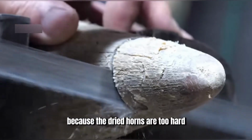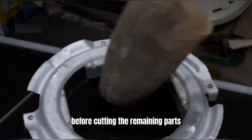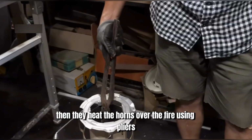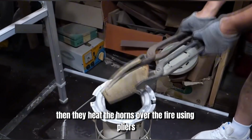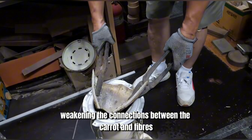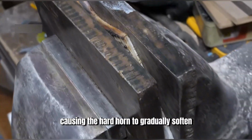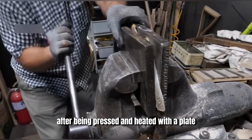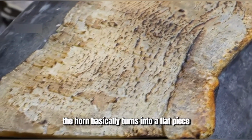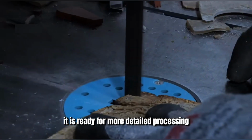Because the dried horns are too hard, workers will first saw the horns into sections before cutting the remaining parts. Then, they heat the horns over the fire using pliers. After about 10 minutes of heating, the remaining moisture in the horn evaporates, weakening the connections between the keratin fibers, causing the hard horn to gradually soften. After being pressed and heated with a plate for another 10 minutes, the horn basically turns into a flat piece. At this point, it is ready for more detailed processing.